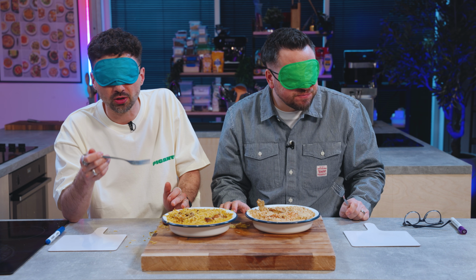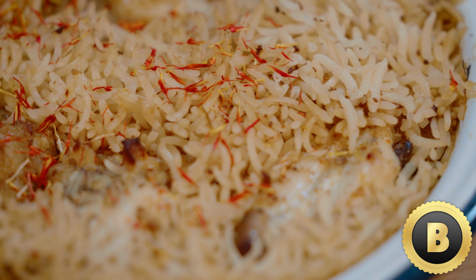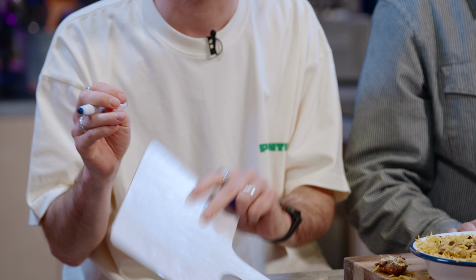Are we talking saffron? Are these both saffron dishes? These are both saffron dishes, as in a baked chicken wing rice dish. But can you spot the imposter? It just has to be.